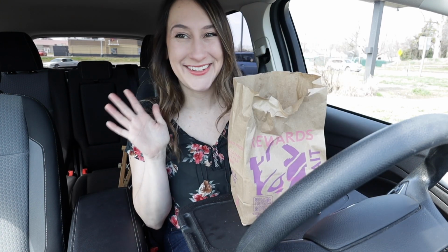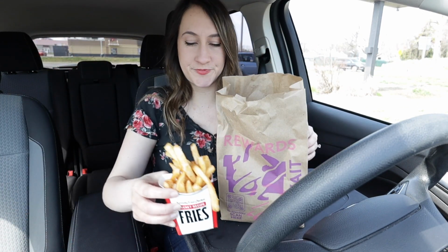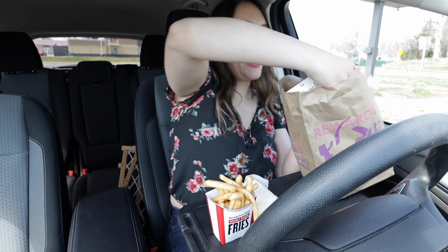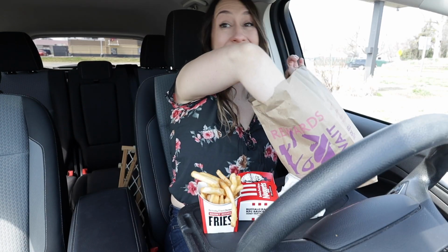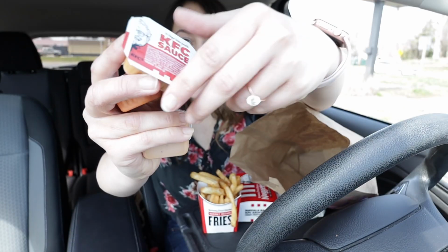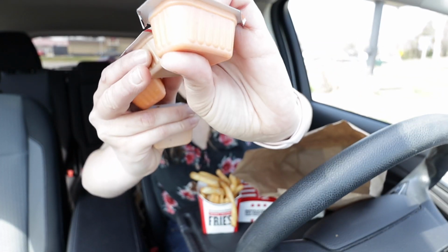Ooh, this looks so good. Okay. So we got our French fries. We have our biscuit. We've got our chicken nuggets, which is why we're here. Ooh, I got 4 sauces because that's really nice. So we got the KFC sauce, which is this color. And then the Buffalo Ranch, which is this color.